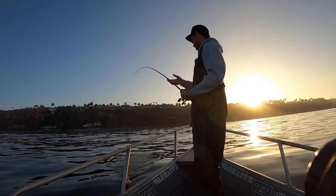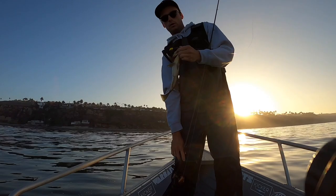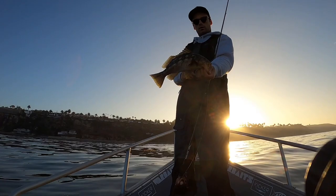First fish in the morning. Got one to stick. That cottonmouth, the yellowhead, 3/4 ounce. Not big by any means, but it's a start. Later, bud.